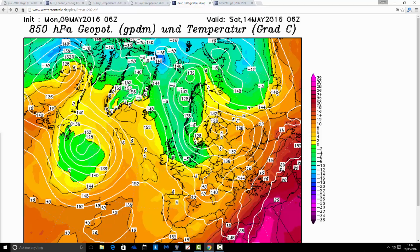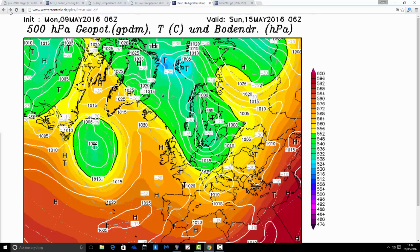The worst of the cold air just missing us though. Does get close to the east coast, but generally it's running down the North Sea and into central parts of Europe. But certainly a drop in the temperatures suggested there, even if it's not quite as cold as it looked like it would be when I did the week ahead forecast on Saturday.